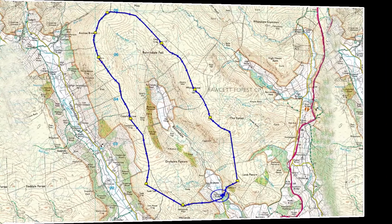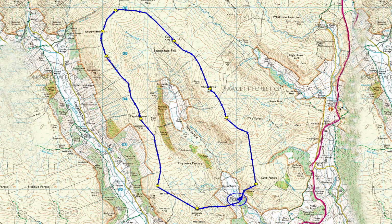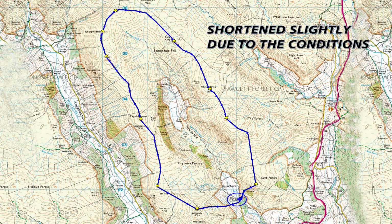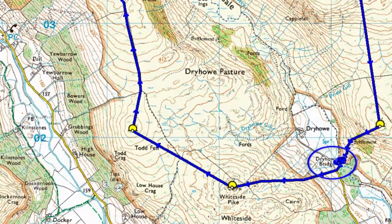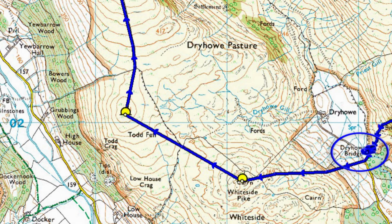This walk takes some explaining, so I apologise now for spending so long on this map. We follow Wainwright's route, except we were able to drive and park at Dryhow Bridge, avoiding a mile of roadwork at the start and finish, reducing an 11.5 mile walk to 9.5 miles. From there we make our way to the first fell top of Whiteside Pike and then on to Todd Fell.